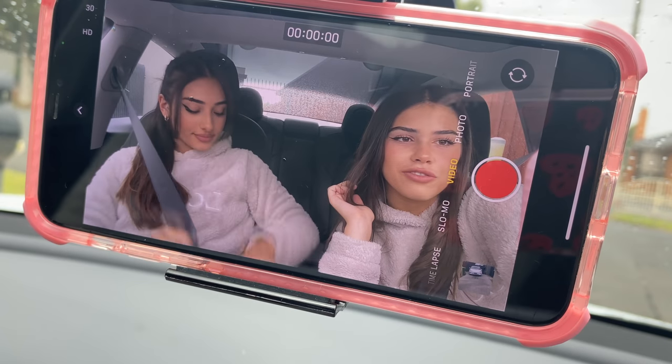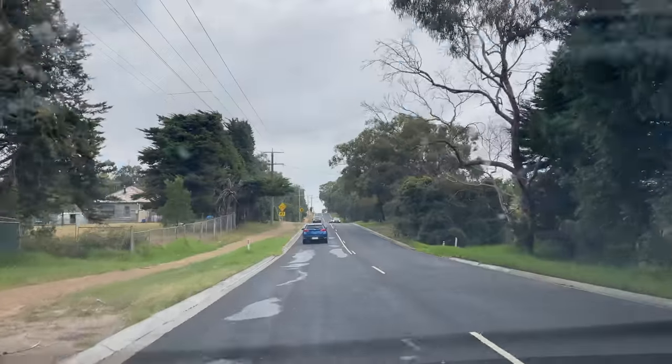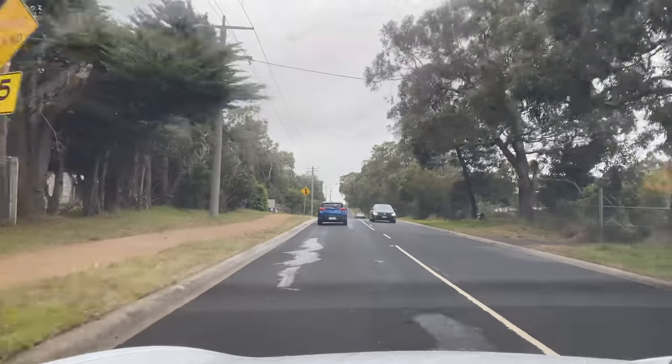This is gonna be a long freaking drive, hey? A lot to talk about. We're in the country boy, I love you. We're about an hour away from home and we're 7 minutes to our destination. Unknown. Literally, we're in that much of a country town.